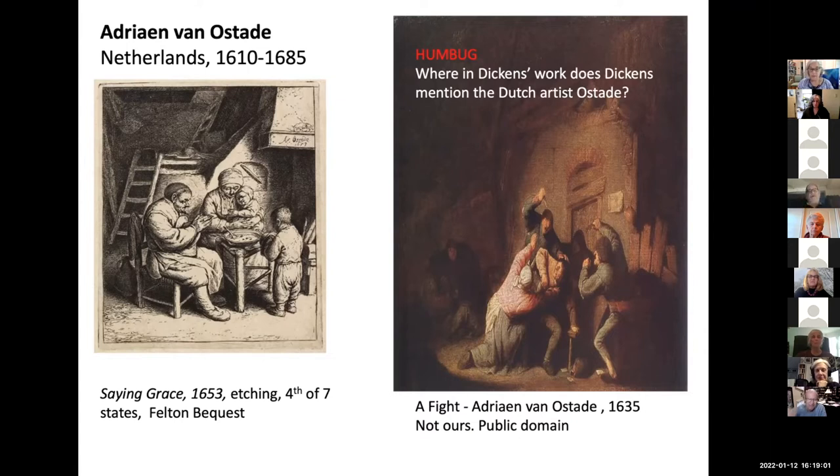for Dickens. He writes, "As my eyes became more accustomed to the gloom, I seemed to stand in a picture by Ostade." I don't think I would today have the courage to write such a line and expect people to understand what I'm referring to. All right.